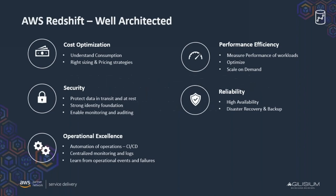There are five key design principles that AWS has laid out as part of what they call the well-architected framework. We take these five principles and built our own review framework on top of that. We are calling it the well-architected review for Redshift, like another moniker for our Redshift optimization program.